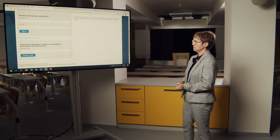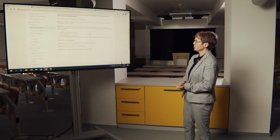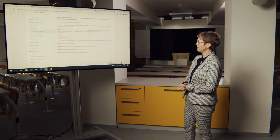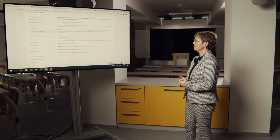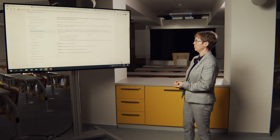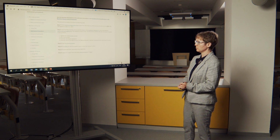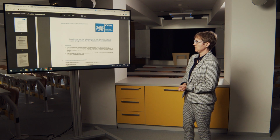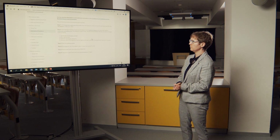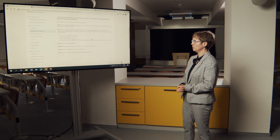You can also find quite an important fact. The application is not valid until you pay. So it's necessary to pay at the end of the application process the amount of 850 crowns, which is about 35 euros. I would say that these are the main pieces of information which will help you through the whole procedure.